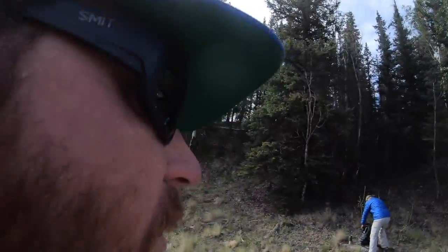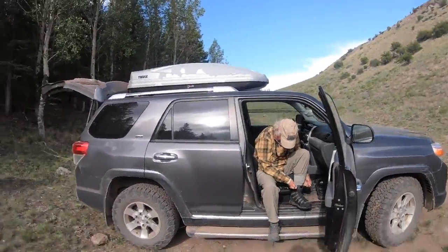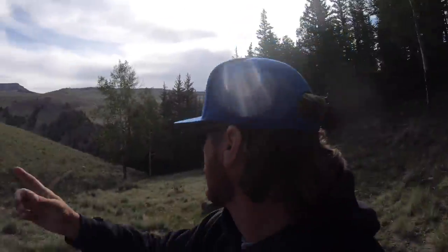Okay, fast forward to the next day. Some weather came in on that creek and we didn't do so well. So day two, got Bruce and Willie gearing up, hiking down there.